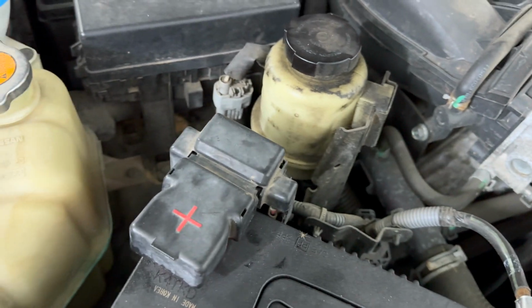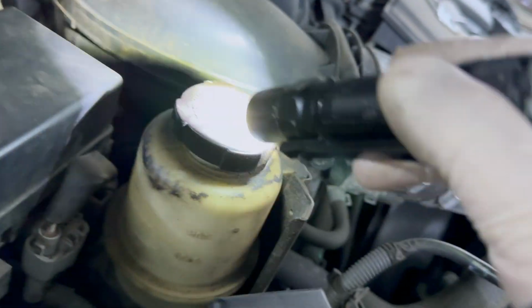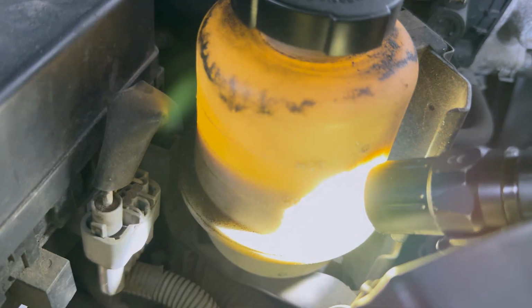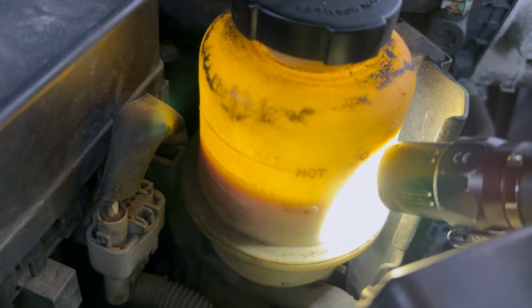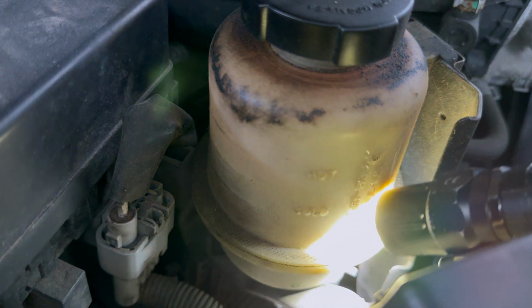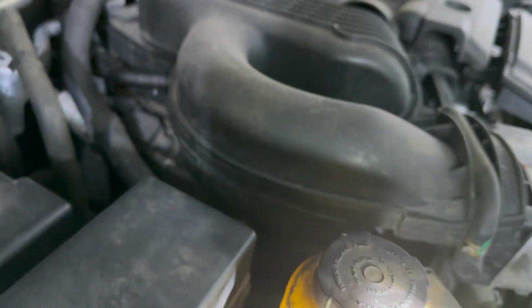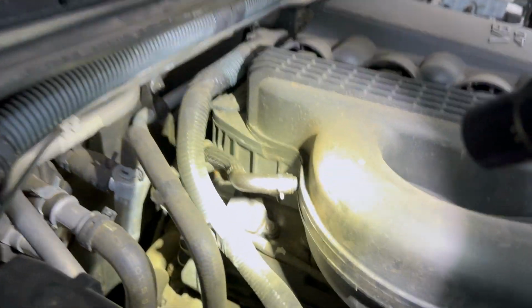I'm gonna come over here, and then I'm gonna check all these fluids right here. That's why I like to bring the flashlight. Just put the flashlight up against here, and then you can see the fluid levels. Do the same thing for the power steering. Take a quick look. So the upper line is hot, the lower one is cold. This vehicle is cold right now, so you know it's good. So it's really handy bringing a flashlight. Then you can look back in behind here as well.